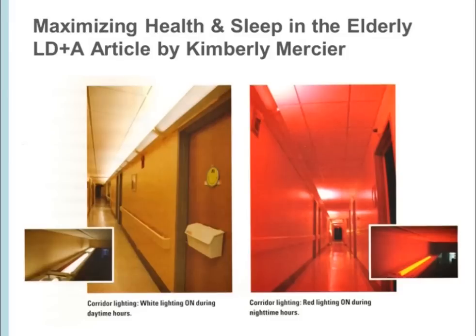and this is showing some folks doing work on corridor lighting, where throughout the day you've got bright white light so that you have high light levels for moving up and down the corridor, but in the evening retiring to a red amber, which is going to present less disruption on our circadian rhythm and potentially maintain our dark adaptation. And we're exploring this a lot.